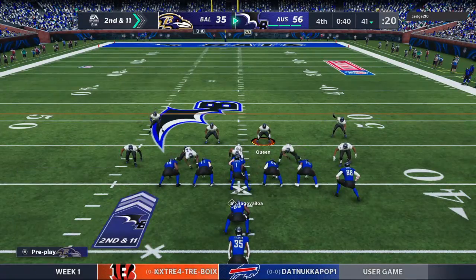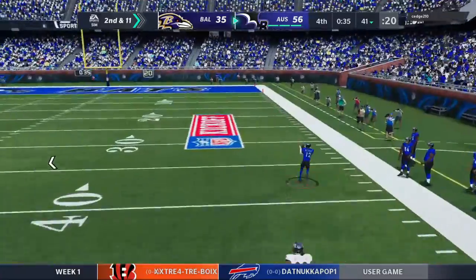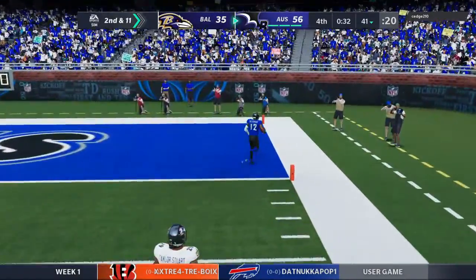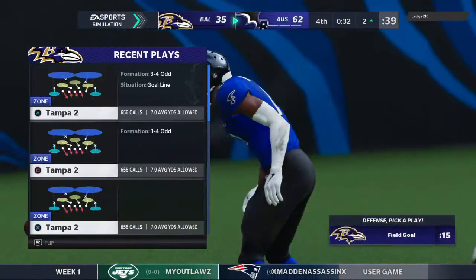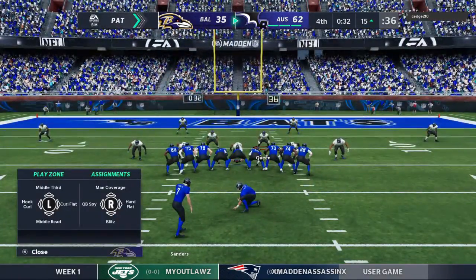At the 41-yard line. That one looks like he'll throw here. The open man is Westbrook. And all the way in for the touchdown. D.D. Westbrook, 59 yards. And his guys find a way to stretch that lead.